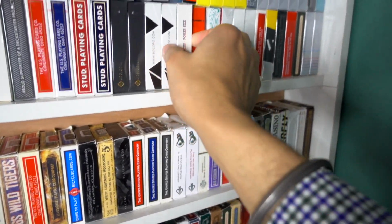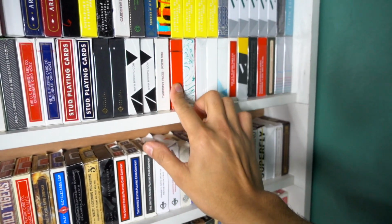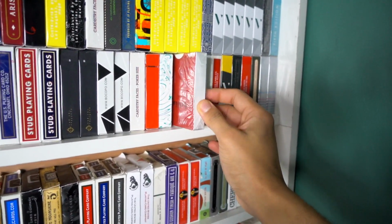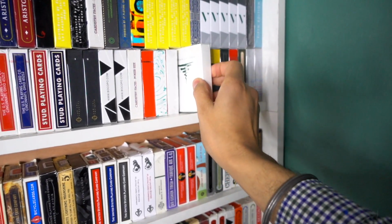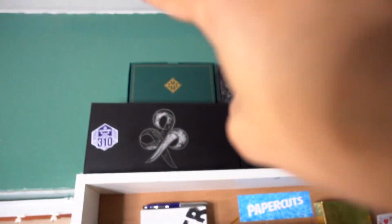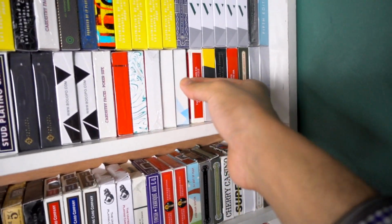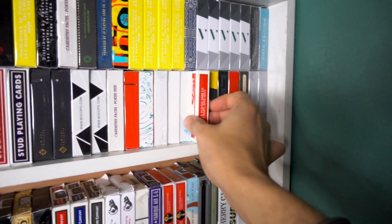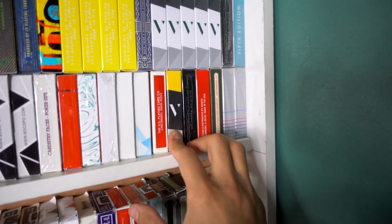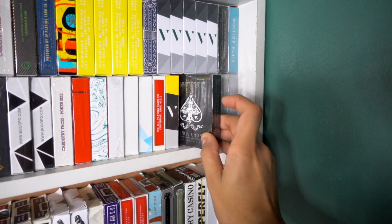These are, what are they? Oh yeah, they're the sealed Cardistry Copac playing cards. Hyper Red playing cards, Juggler Deck. I think this one is the Hellions. Yep, these are the Hellions. This is the green EXM. You had to buy the box at the top to actually get these. Sealed Verts, oh sorry, Frostbite. Then it's Bicycle Rider Back, again blue seal. Verts playing cards, sealed. These are, yep, another Ghost Deck.